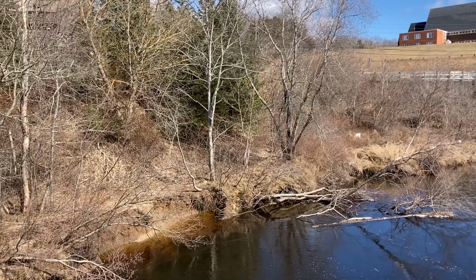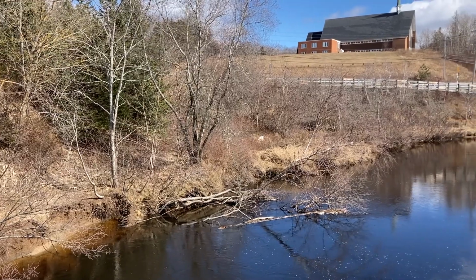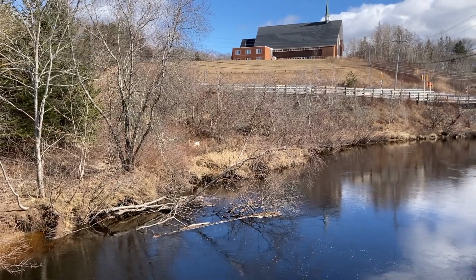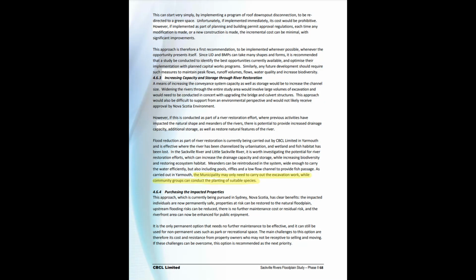Another potential mitigation measure is river restoration. This can involve reintroducing a natural meandering form to the river in areas where it's been impacted by urbanization. It adds storage and drainage capacity, plus it's a great way to restore habitat and increase biodiversity. The 2017 study even notes that community groups can play a major role here. The municipality really just needs to do the excavation work.